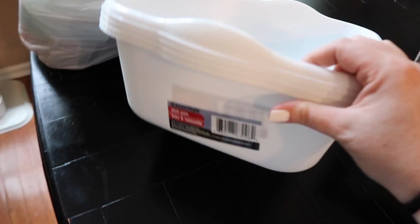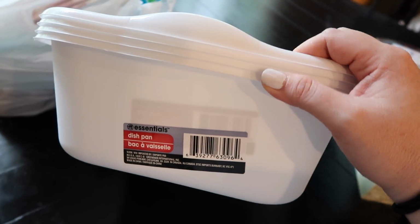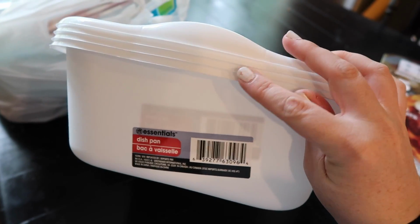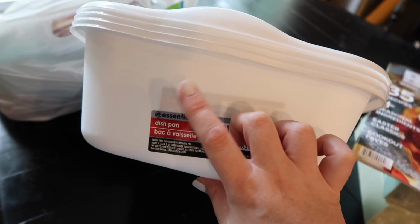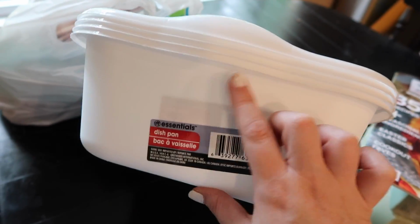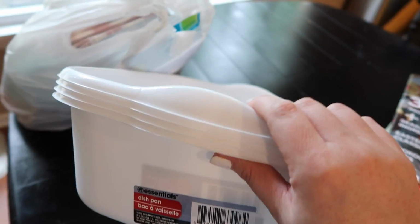And then I picked up these bins. They say that they're dish pans, but I'm gonna make them into cleaning baskets for my cleaning cabinet, and I'm gonna label each one like bathroom, house, whatever. So I'm gonna pick those up and organize with those. Right, let's get to the bag.